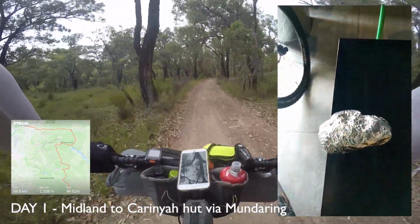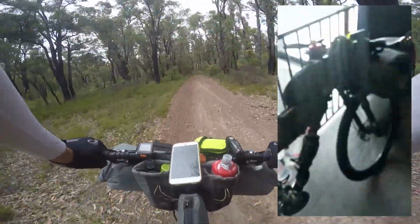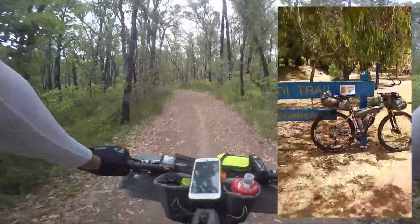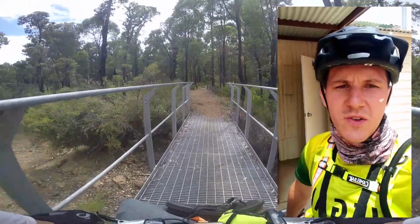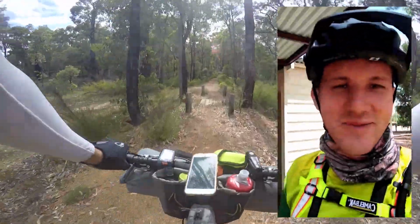So I've cycled 2 kilometers and I decided it was time to stop for lunch. 2 burritos, well deserved. Finally made it to the start of the trail. So it's like midday, I'm gonna have some lunch and then get started, finally. So I've done my first 40 meters of the Mundabiddi. Had to stop for a toilet break. Good start.